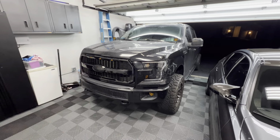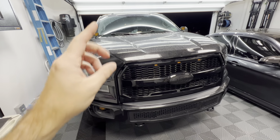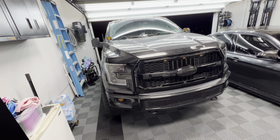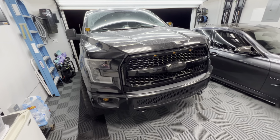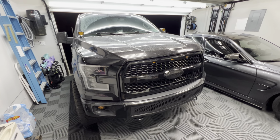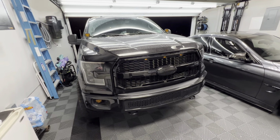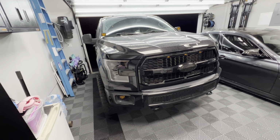So I started doing some trial and error. As I mentioned, I tried changing tunes to see if that would affect it. That didn't change it. Another thing that I did was clean both MAF sensors. I pulled each one of them out and they were absolutely filthy. They were gunked up with a bunch of stuff and I cleaned them with MAF cleaner and it actually ran a little bit better and I wasn't having the code pop on as soon. So I was like, oh, maybe I fixed it. And then sure enough, it popped back on and I was like, you know what? I know what I need to do. Let's just get it done.